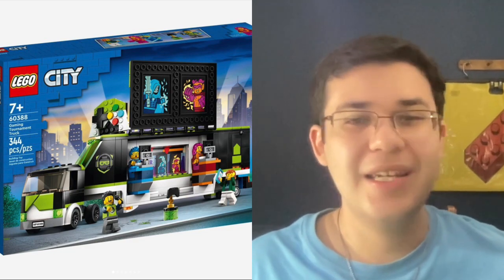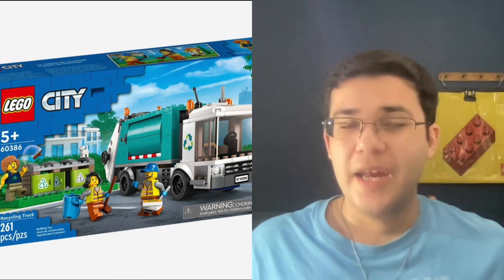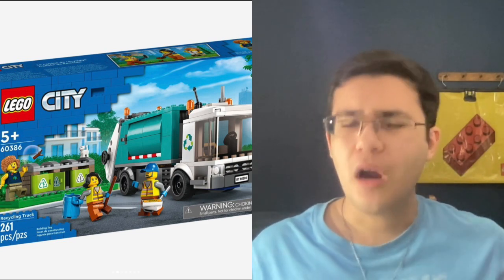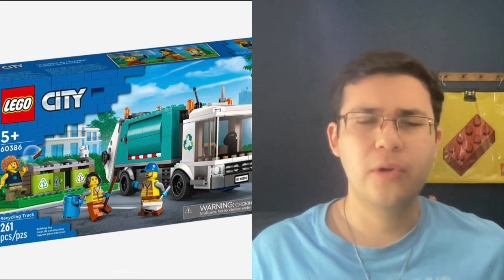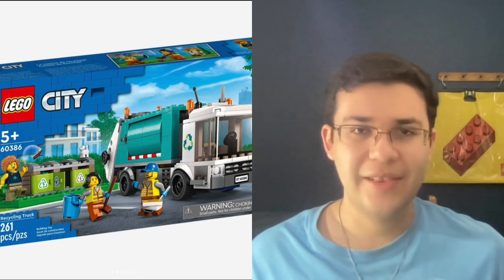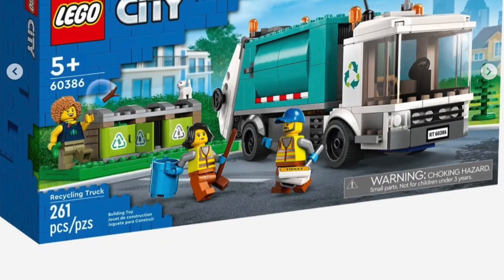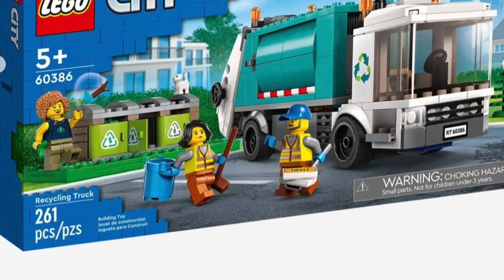How much do I think this is going to be? Maybe $70, $80? Next up, we have the recycling truck. In my LEGO City, I already have a garbage truck, and I think I have an older orange recycling truck. I really like the color palette in this set though. I like the teal. I think the minifigures look great, especially for just more generic garbage truck workers.